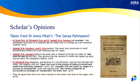I got it about three or four months ago, and I read it through, and immediately I saw that there were problems. Asma Hilali is a Muslim, and so in some ways she was constricted by the need to make sure that she didn't go outside of the classical narrative. But from Asma Hilali's book, The Sanaa Palimpsest, she says this: Dr. Gerd Puin and Dr. Elisabeth Puin, husband and wife, who've done probably the most work on this palimpsest, along with Sadeghi and Goudarzi, all of them considered that the palimpsest is part of a complete Quran codex that is a vestige of a non-canonical reading.